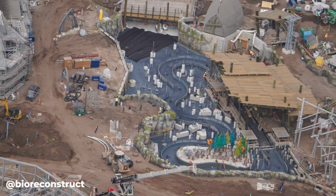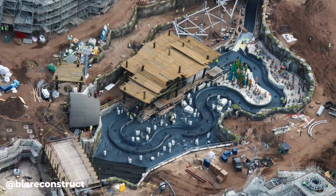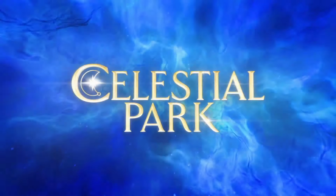And over at the boat ride in the land that is likely to be called Fire Drill, the dark flooring is new and theming elements with moss have made progress as well. Well, that's going to do it for the How to Train Your Dragon Land, Isle of Berk, but let's head over into Celestial Park, which is the center of Epic Universe, and check out the progress over here.